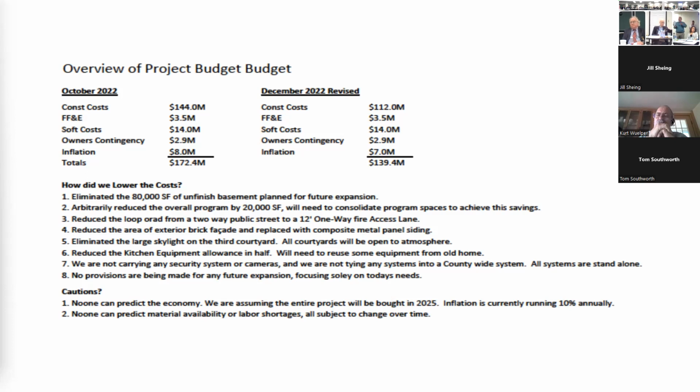I just wanted you all to know, I was asked to get this price down as low as I could without compromising the program. And that's where we are. So right now, it doesn't include geothermal.